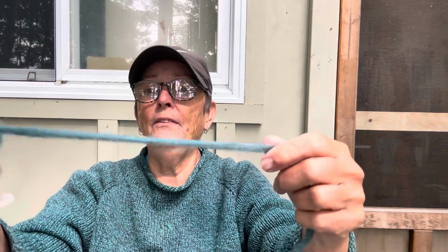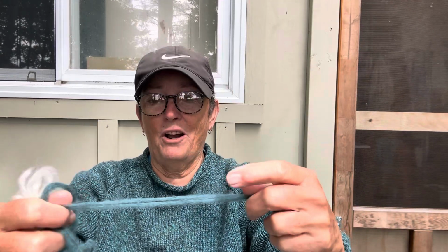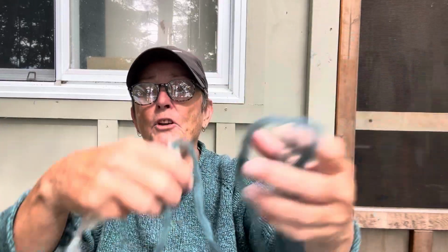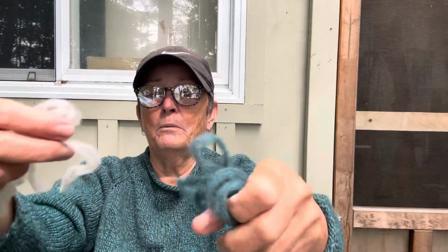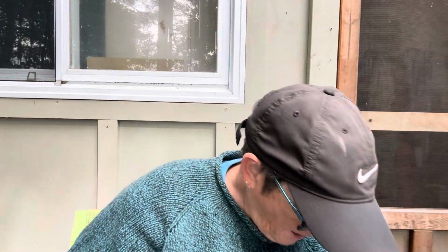Because when you dye it, so we put it in a cold water bath, and then we added the dye, and then we simmered it, and then you let it cool to room temperature, wash it, and this is what we got. This is what we have. So it's so much stronger. So now I have no problem. So we went from there to there. I have no problem knitting this. And I got a ton.